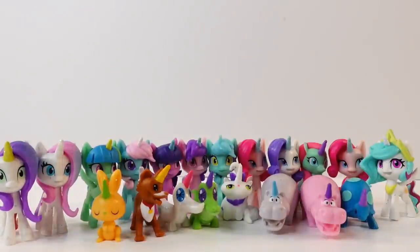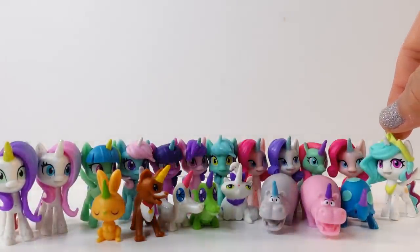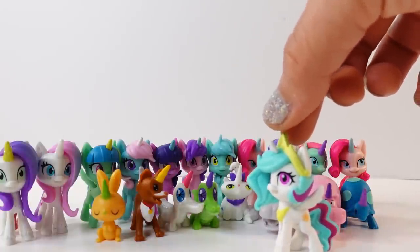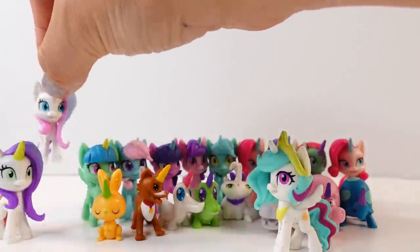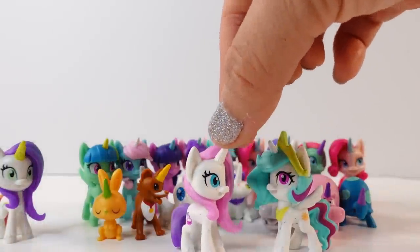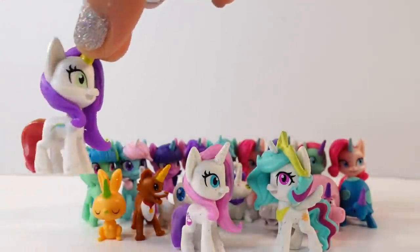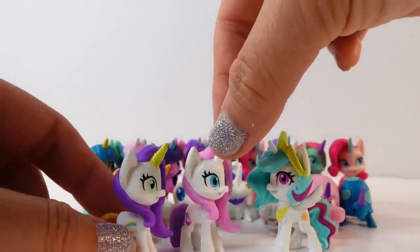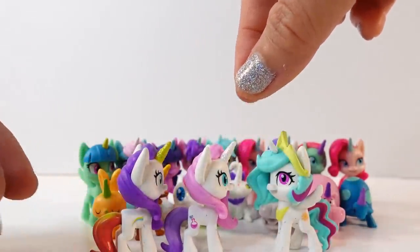Looking at these ponies, I did notice something special. So there are three ponies with glitter on their horn. The first one here is Princess Celestia. The second one with glitter is actually Potion Nova, a brand new pony. And the third one is actually this one. So I don't know her name, but it seems like she has the exact same hairstyle as Potion Nova.